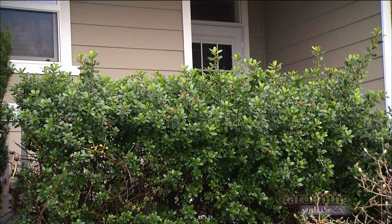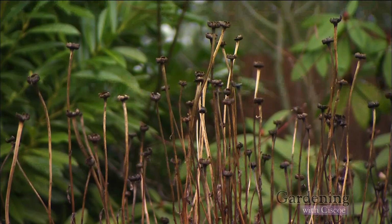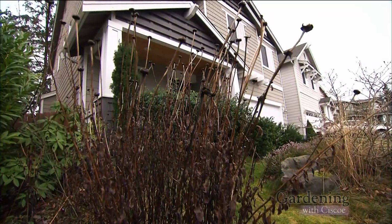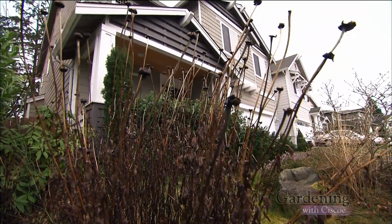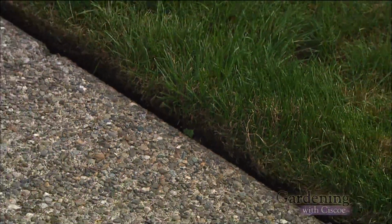It didn't have the well-manicured look. The edges weren't defined. The plants hadn't been pruned. A lot of the perennials were still up and hadn't been cut back. So it looked really disorderly. The simple solution to make this place pop? A basic cleanup from hedges to edges.